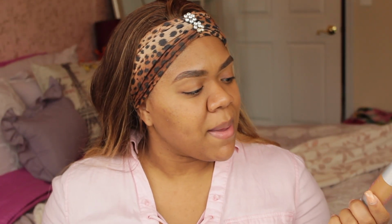So I'm going to be picking up this Ciate London Everyday Vacay spray. This is just like a hydrating mist, and I'm just going to use that to just kind of prep the skin a bit. So for foundation today, I'm using the Beauty Bakery Insta Bake Aqua Glass Foundation.